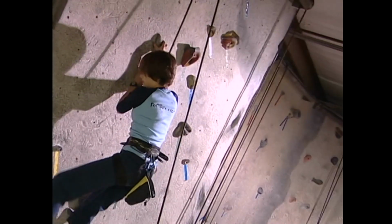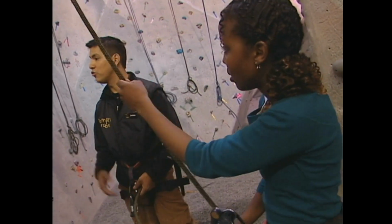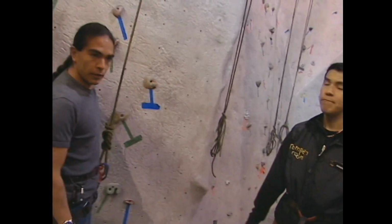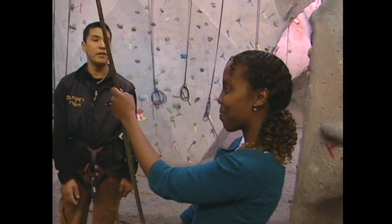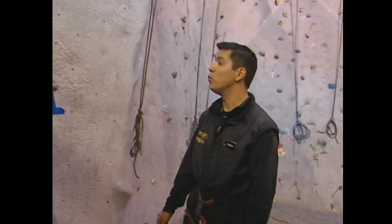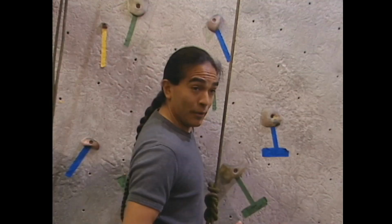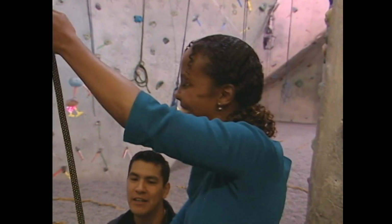One of the key aspects of safety is communicating properly with your partner. Okay. And so there's questions you need to ask him. So you will say, on belay. On belay. And you will say, when you're ready, belay's on. Belay's on. Good. And then when you're ready to climb, you will say climbing. Climbing. And you're not allowed to leave until you say climb on. Climb on. On belay. Belay's on. Climbing. Climb on. Good. Start belaying.